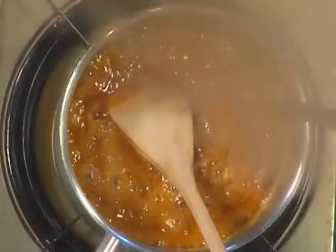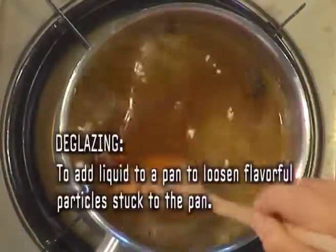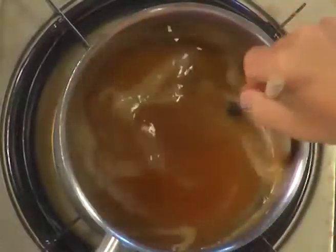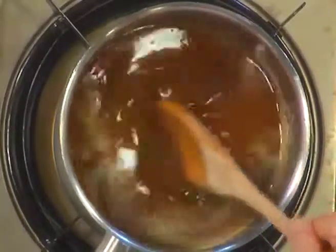Now we're going to go ahead, I'm going to add the vanilla bean. I'm going to deglaze again with the orange juice and water. And you just want to bring this to a boil. And this is where you can be very creative. You can add dried apricots, dried cranberries, and that'll just soak up all the juices. You can have a nice fall compote sauce.